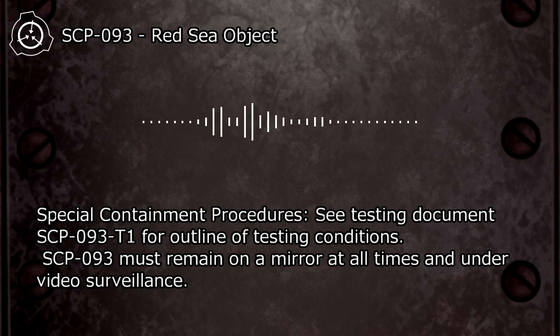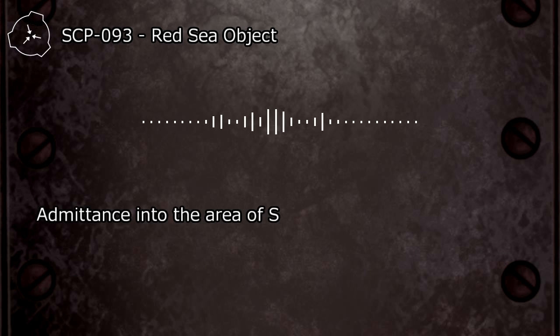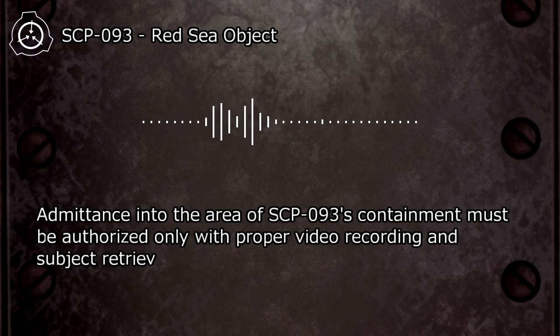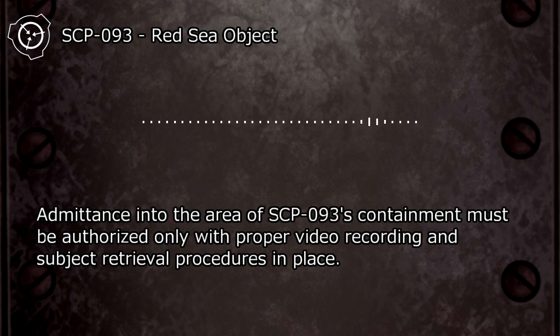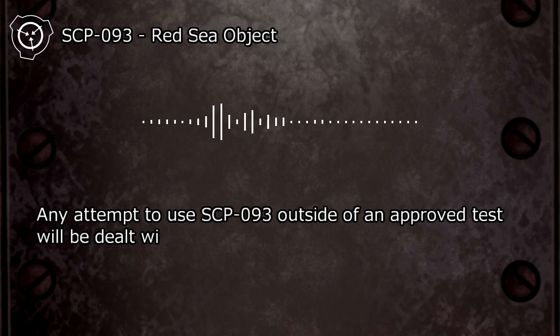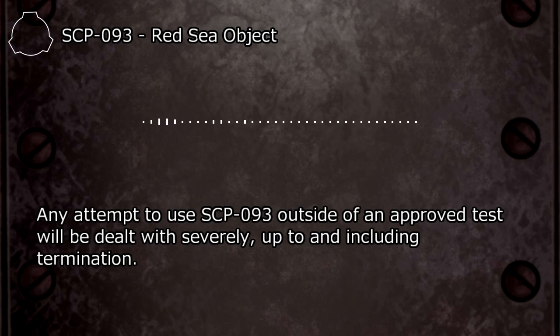SCP-093 must remain on a mirror at all times and under video surveillance. Admittance into the area of SCP-093's containment must be authorized only with proper video recording and subject retrieval procedures in place. Any attempt to use SCP-093 outside of an approved test will be dealt with severely, up to and including termination.